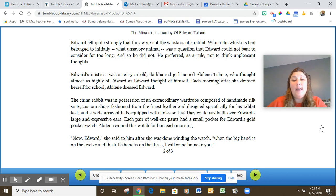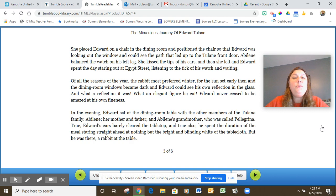"Now, Edward," she said to him after she was done winding the watch, "when the big hand is on the 12 and the little hand is on the 3, I will come home to you." She placed Edward on a chair in the dining room and positioned the chair so that Edward was looking out the window and could see the path that led up to the Tulane front door. Abilene balanced the watch on his left leg. She kissed the tips of his ears, and then she left, and Edward spent the day staring out at Egypt Street, listening to the tick of his watch and waiting.